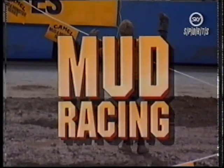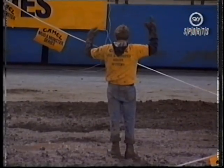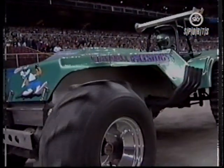We're back at the Kingdome in Seattle, Washington, in the middle of the first and only qualifying round for the Super Modified Mud Racers Championship. Keep in mind that right now it takes a run of 2.56 seconds just to qualify for the four-car field. The four quickest drivers at the end of this qualifying round will return to battle for the championship.